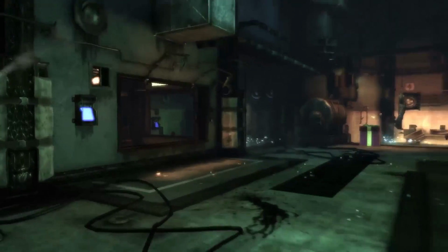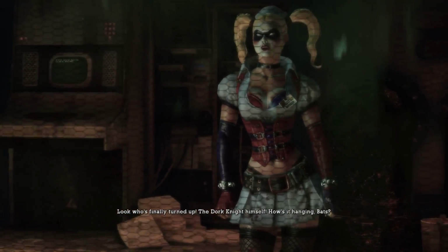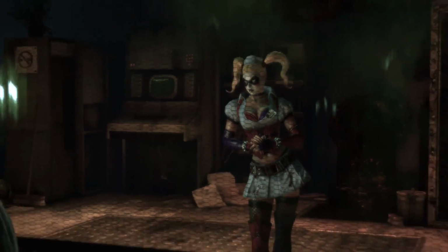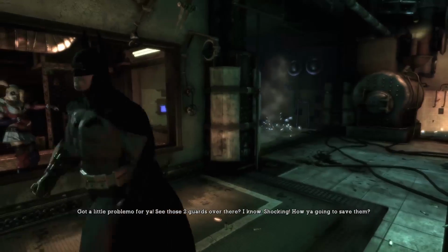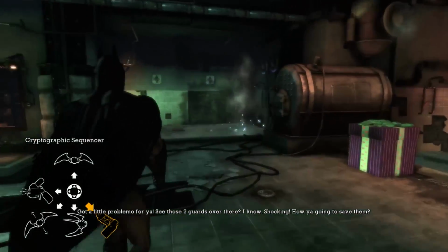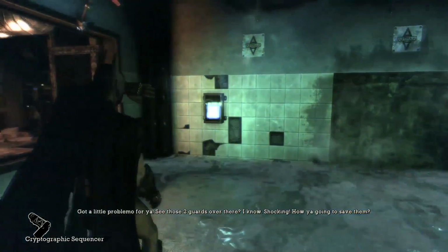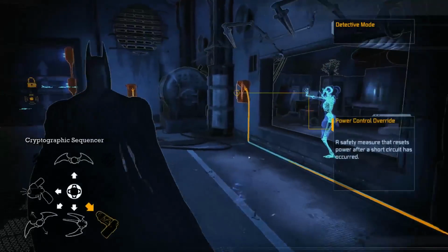Hey, look, someone is being suspended. Look who's finally turned up. See, the disbelief is Warden being himself, suspended. How's it hanging? Along with the rest of them. And a little cape. So did she make that? Did she make that costume herself? I know. Shocked. Yeah, she has lots of time. She's a cosplayer in her off time.